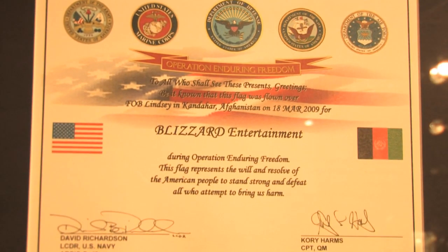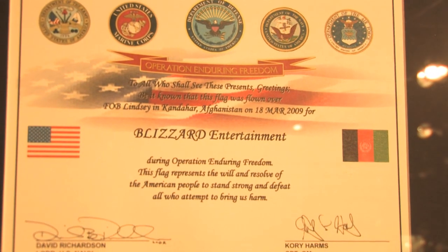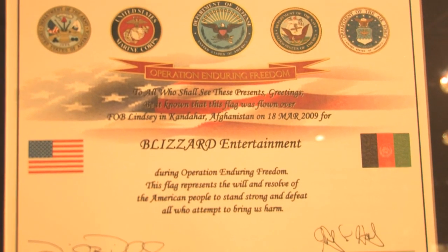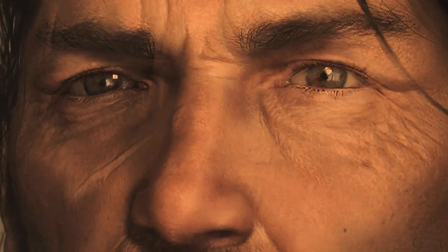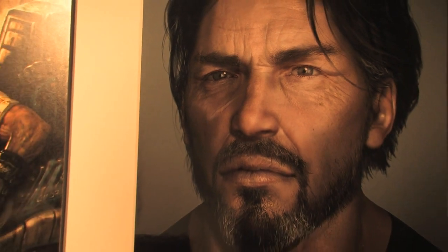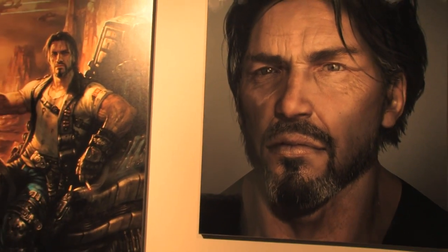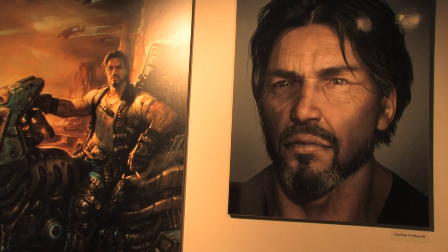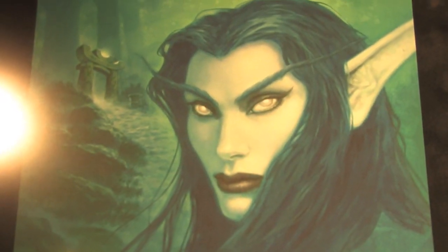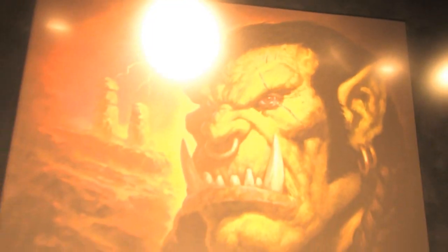And a certificate from the military thanking Blizzard for setting up their network in Afghanistan so they can continue playing WoW while fighting for freedom. The Samwise Didier original oil paintings that were eventually used for box art were also on the walls of the museum.